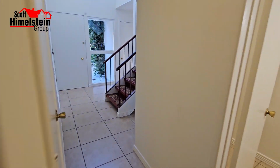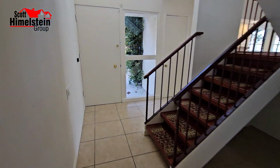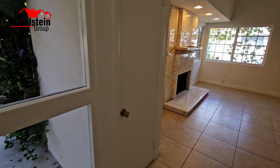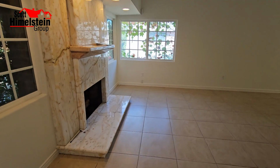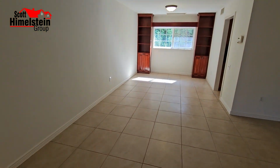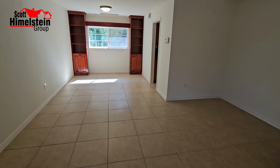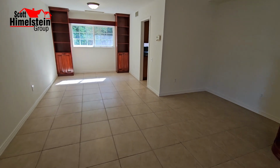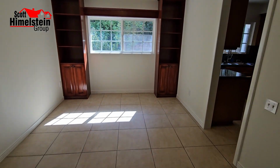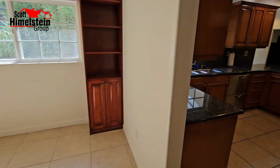Now, if you're going to paint a home of this size, you're probably looking at about $9,000. If you paint the inside and the outside, you're probably looking somewhere between about $15,000 to $20,000, depending on the painter that you use, and again, the quality of the paint work itself. All right, so now that we've seen the formal living room area, as well as the formal dining area, let's go over to the kitchen.